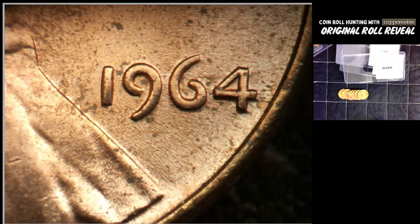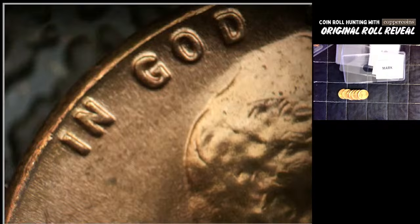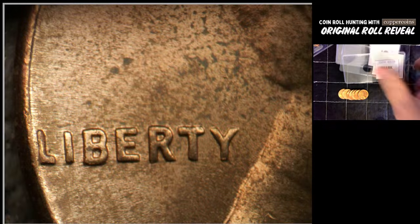So we did pretty good with the Philly Mint stuff this week. 57P turned 2 different doubled dies out, which is pretty good. This one has 2 different doubled die reverses. Our LP2 roll was a skunk roll, which is very unusual. I mean, half the time you find something, at least on those.